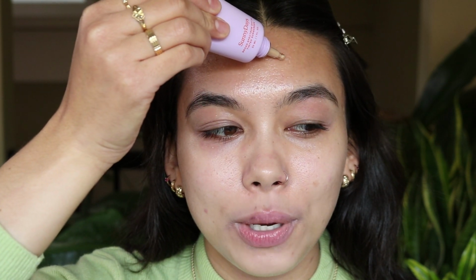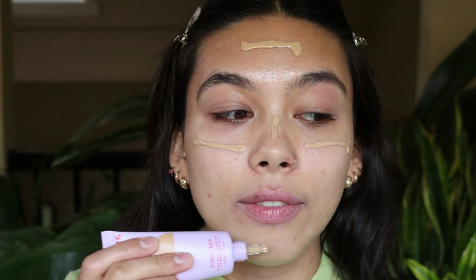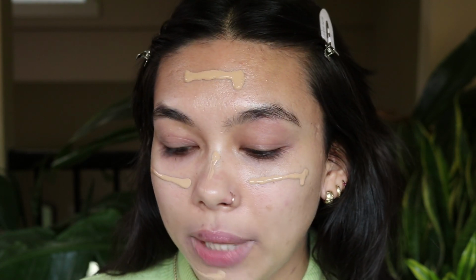I've had it for a couple days, so I have played with how I like applying it and my favorite way of applying it. I think my favorite way to apply it is just to put it directly onto my face like this, and then blending it out with a brush. I did try my fingers as well, and I didn't love that, so I'm going to apply it with a brush today. You can see that it's fairly liquidy, but when I was blending it out with my fingers, it felt quite thick and creamy, kind of like a moisturizer.